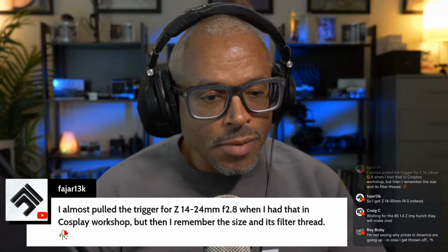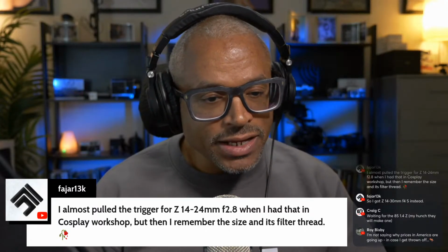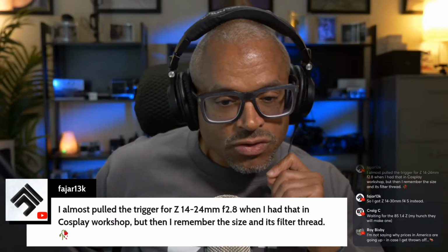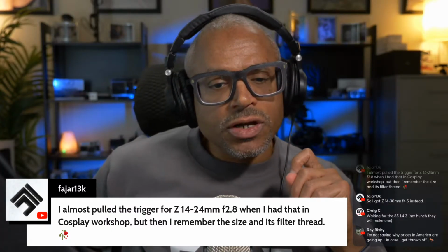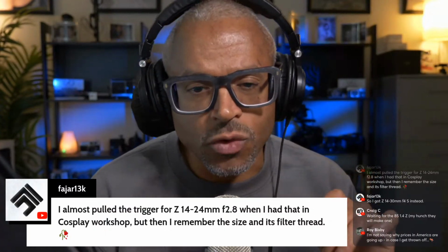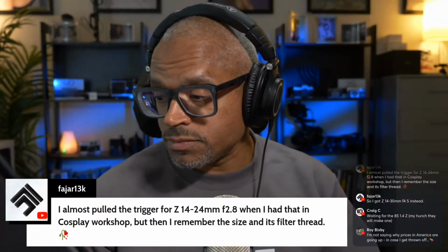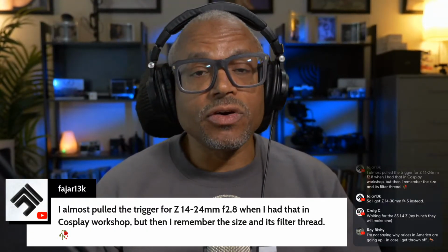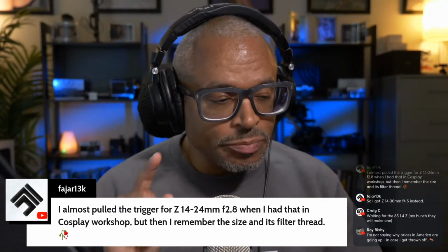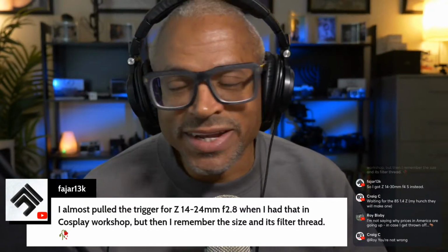100%. I almost pulled the trigger for the Z 14 to 24 mil f/2.8 when I had that in cosplay workshop. But then I remembered the size and its filter thread. But I thought you could screw a filter on the front end of the Z 14 to 24. I could have sworn. But I'll tell you, that lens for video is awesome. That lens for video is great. I still need to get that lens. I will get it, but I honestly would do better right now by just chilling. Okay, saving my pocket.